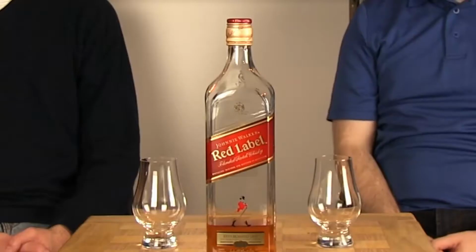All right, so here you can see we have a bottle of Johnnie Walker Red Label. And yes, you'd be correct in noticing that it is close to empty at this point. We still are whiskey noobs. We'll get into why the bottle is mostly empty here in a minute. But first, I want each of us to talk a little bit about our experiences with whiskey prior to starting this YouTube channel, just so everyone has a background of where we're coming from.